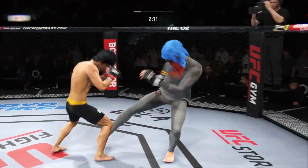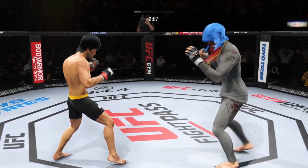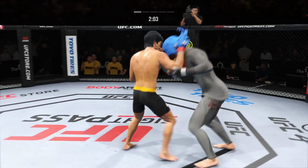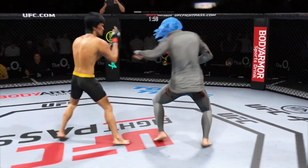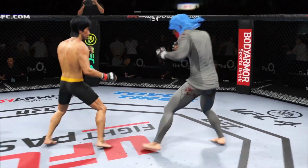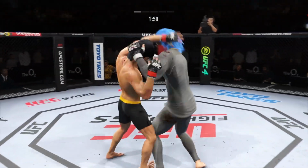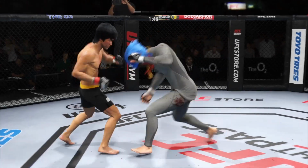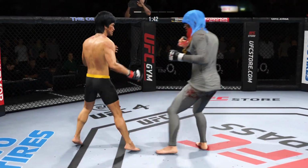Big, powerful punch lands. Now he gets back to range. Ooh, head kick lands and he's hurt. All right, he closes the distance, gets the single collar tie. Big punch from the clinch. Mixes it up nicely in terms of staying heavy and also staying active. Lands with the right hand. All right, he engages in a single collar tie here. Over and over, he landed a big body kick.